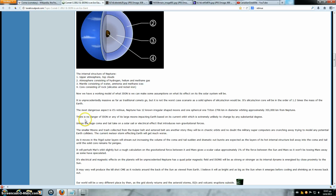There is no danger of Ison or any of its large moons impacting Earth based on its current orbit, which is extremely unlikely to change by any substantial degree, unless the huge coma and tail take on a solar sail or electrical effect that introduces non-gravitational forces. The smaller moons and trash collected from the Kuiper Belt and the asteroid belt are another story. They will be in chaotic orbits, and no doubt the military supercomputers are crunching away trying to model any potential Earth colliders. The current meteor storm affecting Earth will get much worse.